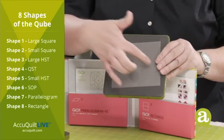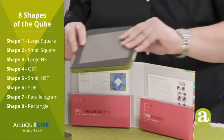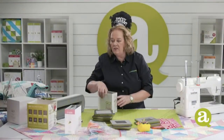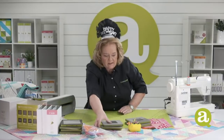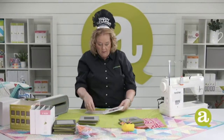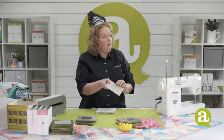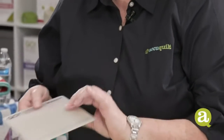And shape number eight in every cube are rectangles. Happen to be two on a die board. I'm going to use the 8-inch cube today because the 8-inch cube, for all of those of you who got the Ready, Set, Go for Christmas, came in your Ready, Set, Go. A new mat, Christina. That's the best. Oh, my gosh. I love a new mat.